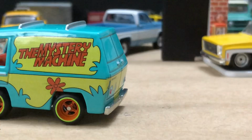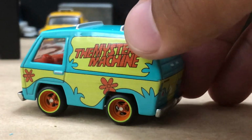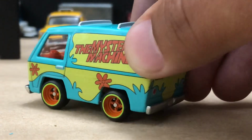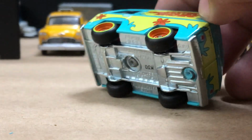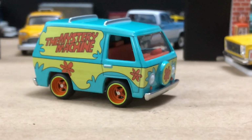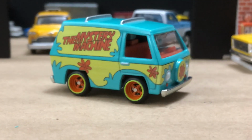Let's take a closer look real quick. Even has the roof rack on. Orange interior. Open window. Big bench seat. Got the 4-spoke rear rider wheels. It's got the lime green stripe. Metal base, of course. So just a really cool vehicle. A lot of people have customized this thing and done other things with it. So it's a really cool vehicle to have. So very excited to have this.